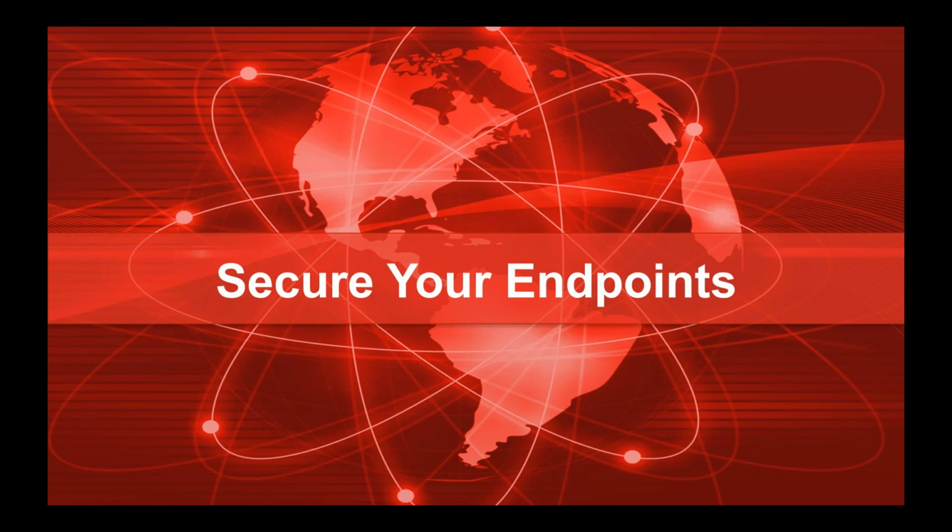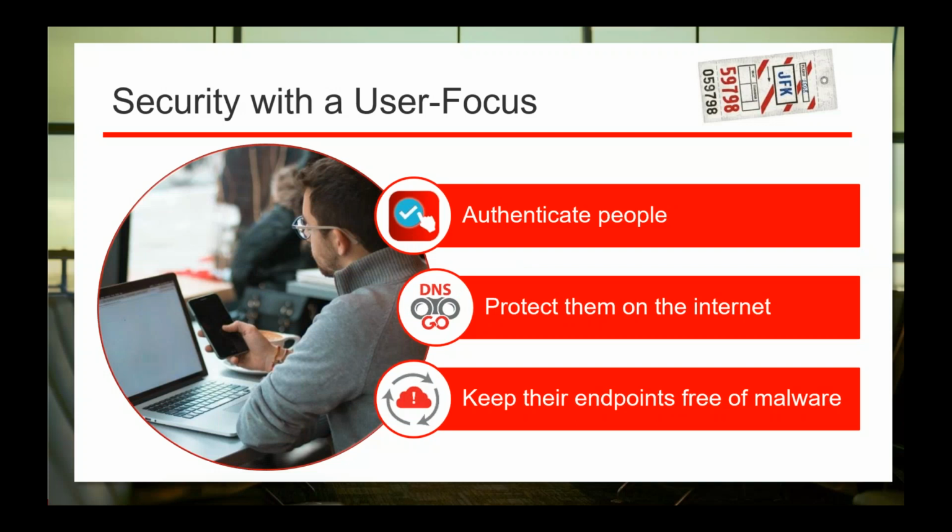So let's talk about the endpoints. Now, we've started with authenticating the people. So we've handled protecting your users' accounts and passwords, but what do we do about the machines themselves? What about the users doing something foolish?